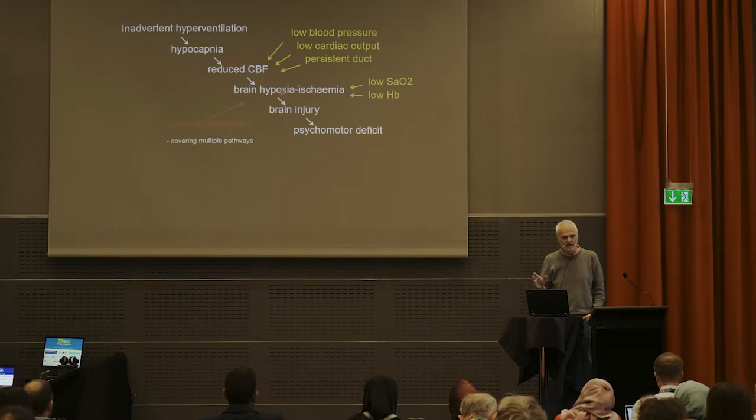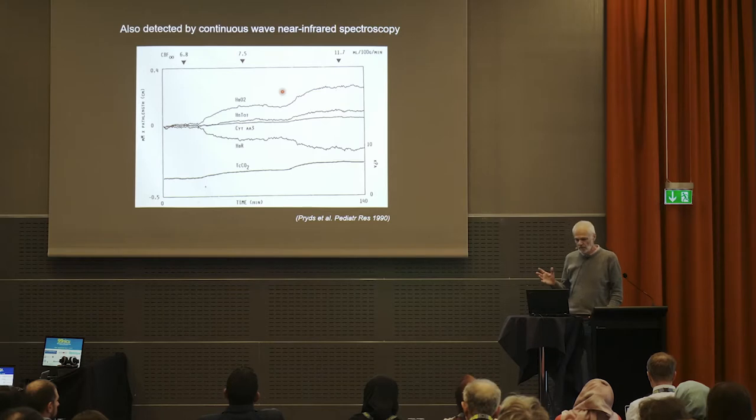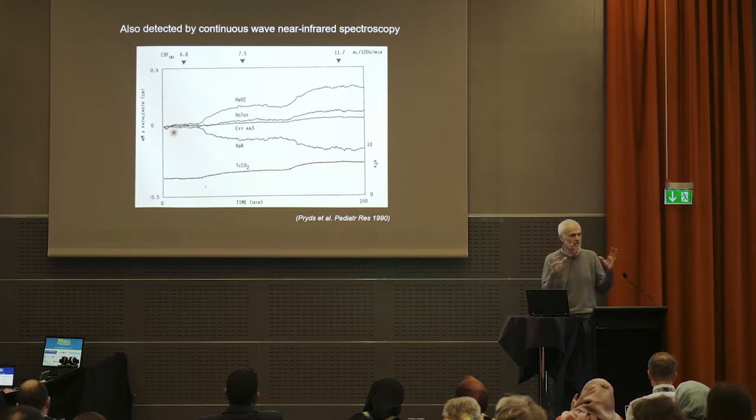And the idea is you could detect that if you looked at the oxygenation of the brain. And we actually did, we worked with near infrared spectroscopy to assess brain oxygenation for many years. I got engaged in the mid 80s. And here is a tracing. It was Ole Pryds who took over my job as a research fellow at Rigshospitalet here. Here is a tracing of a baby who's monitored by near infrared spectroscopy. And you see here is a zero, so it's a random zero. This is continuous wave, simple continuous wave near infrared spectroscopy.